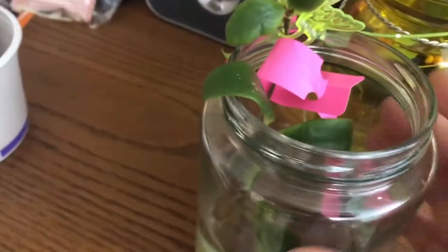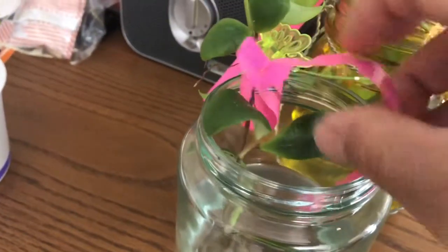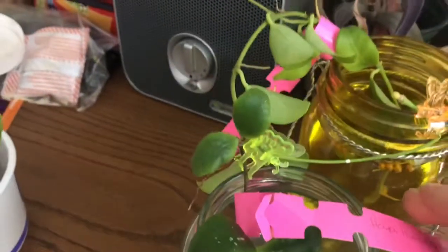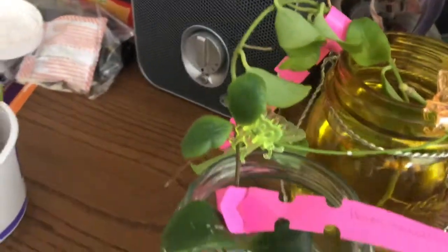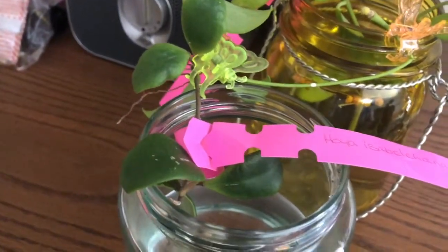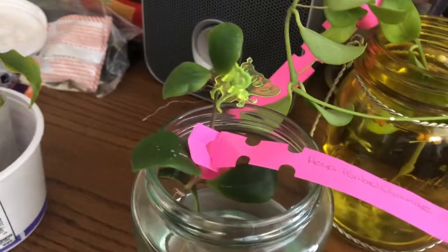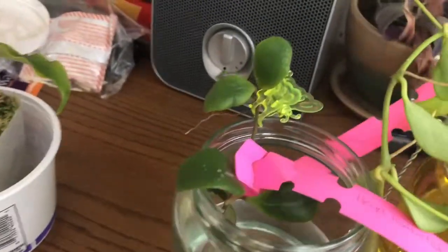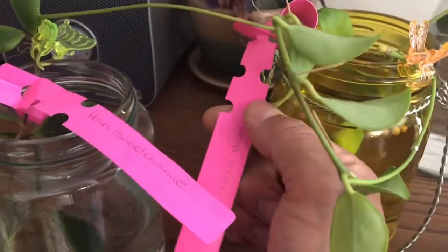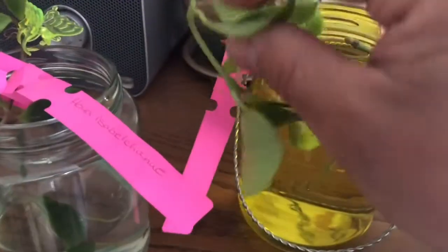Here is, what is this? Isabel Chaney. That's how at least Doug Chamberlain pronounced it. In his very latest video, he posted this up, and yeah, beautiful flower. I am so excited about it. And this is Hoya Rosarii, and this is another beautiful Hoya.